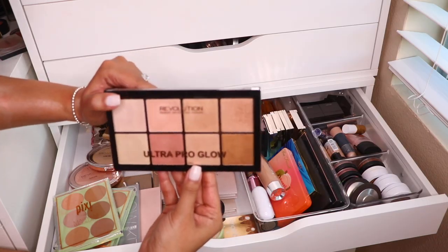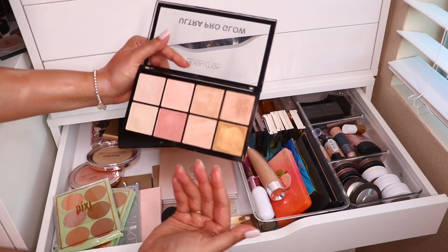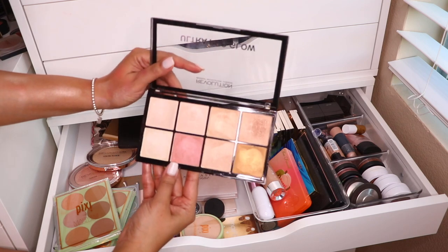This Revolution palette is so bomb. I highly recommend for you to get it. I believe it was $14.99 of goodness. I have to use this way more in videos. I don't know what the heck my issue is.